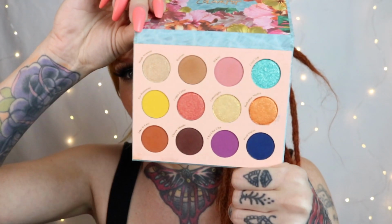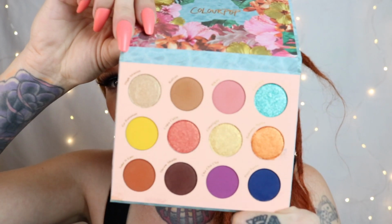Hey guys, so today I'm playing with this palette. It's actually launching today at Ulta. I don't know why, but for some reason the Ulta in my area had the display up yesterday and had all of the products out, so I went ahead and snagged it knowing that it was supposed to launch today. But this is what the inside looks like.